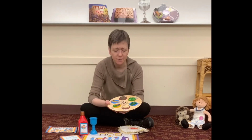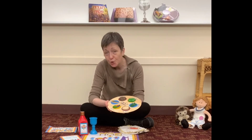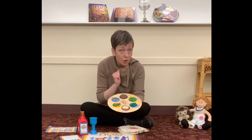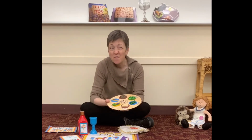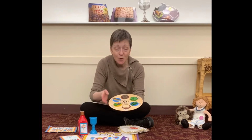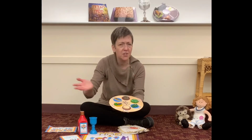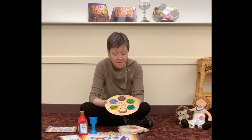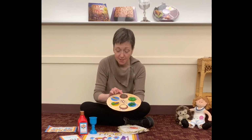Haroset is a mixture of apples and cinnamon and sometimes a little juice in there. Sometimes people add nuts if you're not allergic, and you mix it all together, so it doesn't look very good. It kind of looks like cement, the mortar that the Jewish people used to build cities for Pharaoh, but it tastes very good. It's very sweet, and it's called haroset.